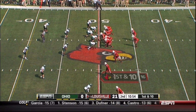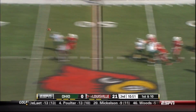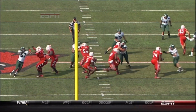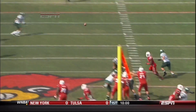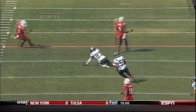Unfortunately for the Cards, they give the ball right back here on this Teddy Bridgewater interception. He's looking for Devontae Parker. Short. Devontae's not looking back and is actually wanting the ball long. So there's a little communication error here, and the safety's able to just really pick that ball off fairly easily. It's one of the easier Teddy Bridgewater interceptions you'll ever see, and the Cards get the ball right back.